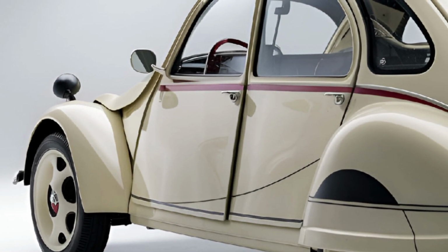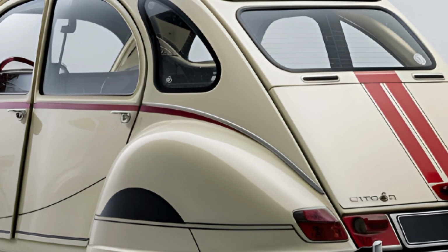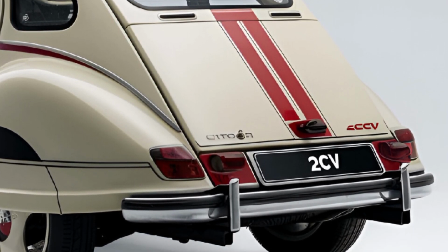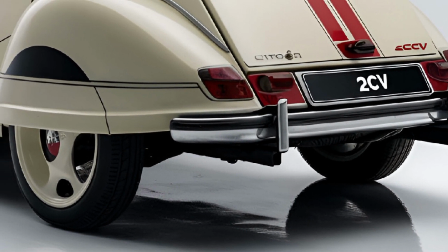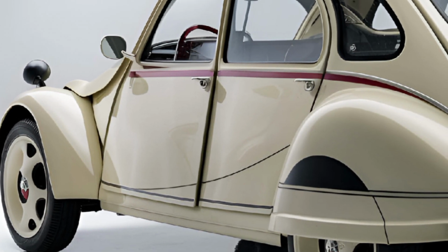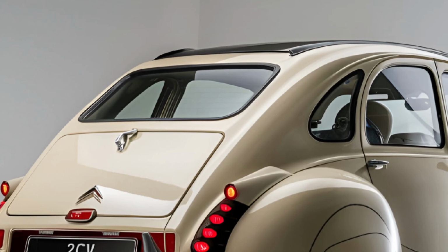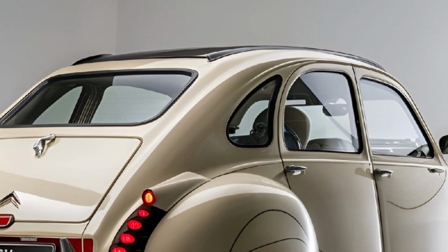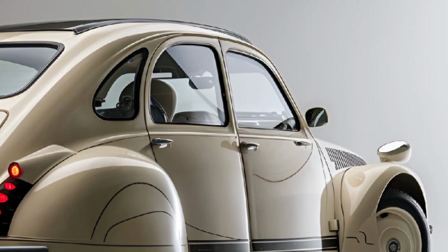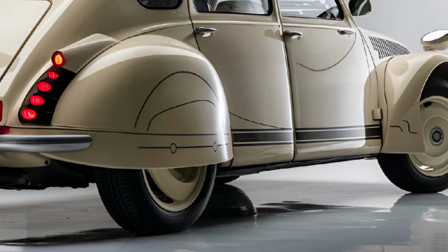Under the hood, the 2025 2CV represents a leap into the future. Citroën has equipped it with a fully electric powertrain, making it both environmentally friendly and efficient. The motor delivers about 150 horsepower, which is perfect for city commutes and weekend getaways. The battery pack provides a range of up to 250 miles on a single charge, making it practical for daily use. Citroën also offers fast charging capability, allowing you to charge up to 80% in just 30 minutes.